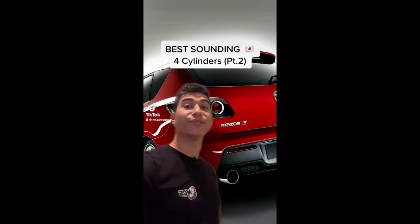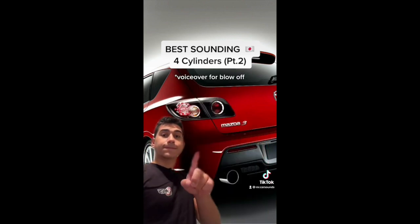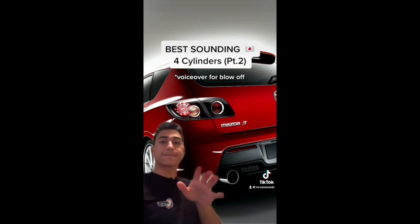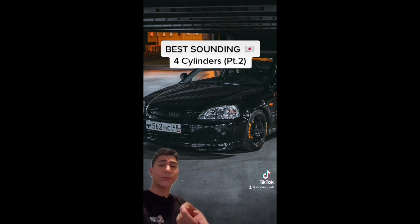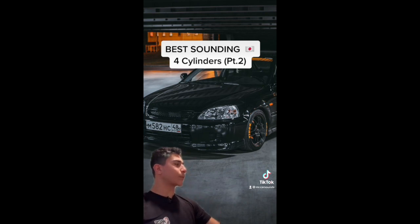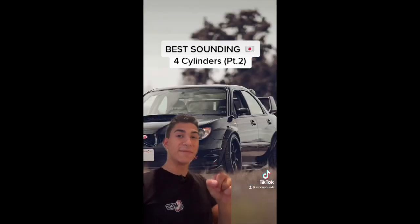Sounding Japanese 4-cylinders, part 2. 2.3 liter, Speed 3. K20. My personal favorite, the EJ20.